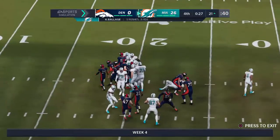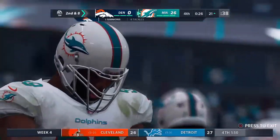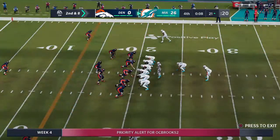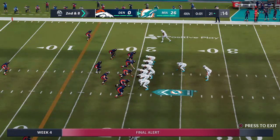He is taken down at the 21 after a short gain of 2. Justin Simmons on the tackle. 2 yards on the pickup. The last run got a couple. Here's 2nd and 8. 1-yard line. Let's go, D. Switch.